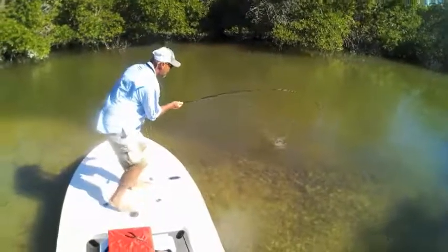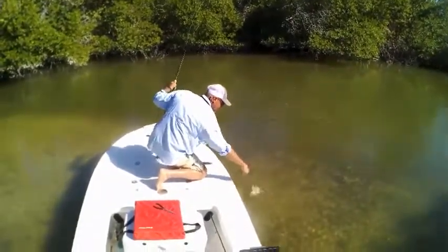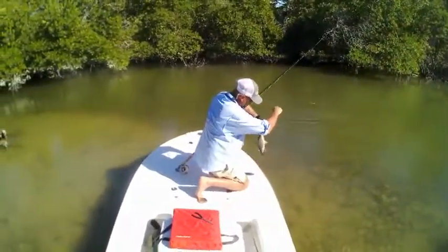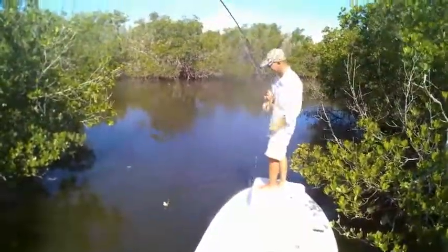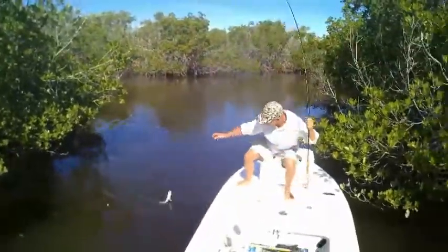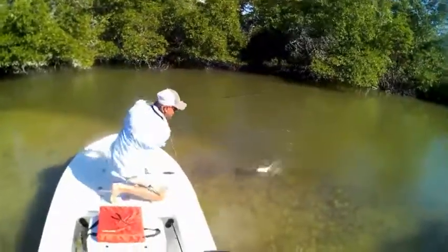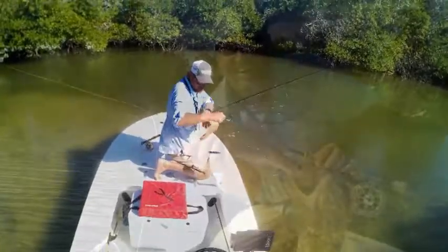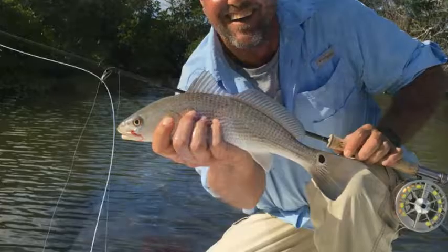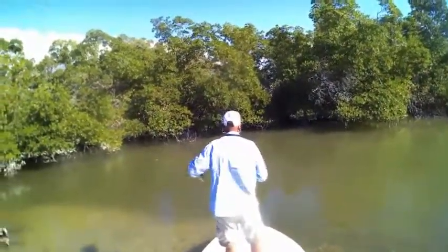In the winter of 2019, my nephew and I went looking for redfish. We caught a little bit of everything. Little snappers. But the redfish we found were all very small. Small fish, rat-sized redfish. We even jumped a few tarpon here and there, but we couldn't find the redfish.